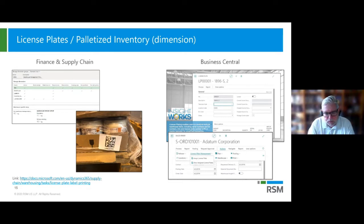So from the Business Central side, this is one of those areas where our RSM IP works with our InsightWorks partner here, who supplies the license plate functionality for Business Central. Our IP extends that functionality so that we can carry lot attributes over into the license plate itself. I believe that those are referred to as dimensions in finance and supply chain. And we also manage the ability to do more things at a license plate level than is available either out of the box with Business Central or with InsightWorks natively. For example, we can consume inventory at a license plate level on a production order rather than having to break down and consume the individual inventory and lots that are part of that license plate.